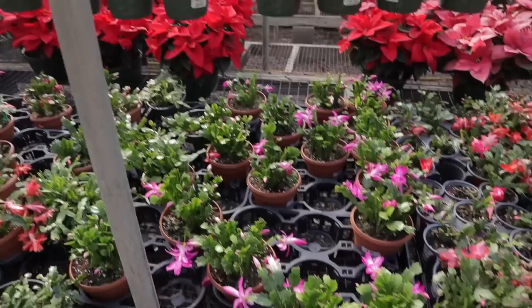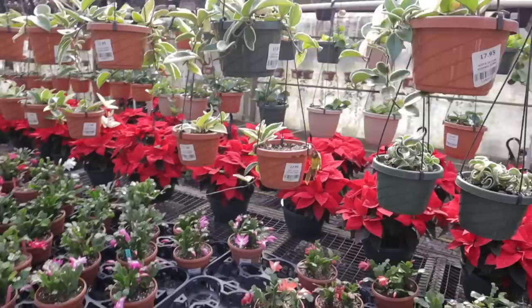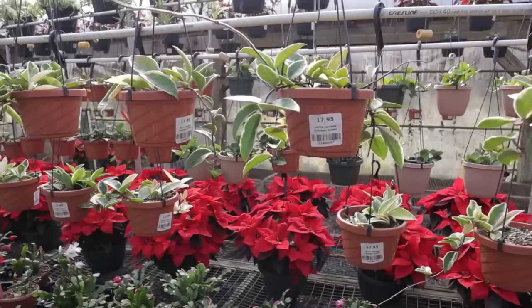Lots of holiday cactus, different colors. So beautiful. Crimson Queens, $17.95. Let's see what else we have here.